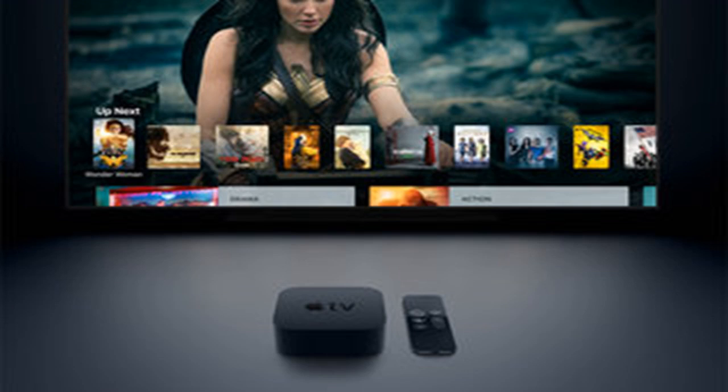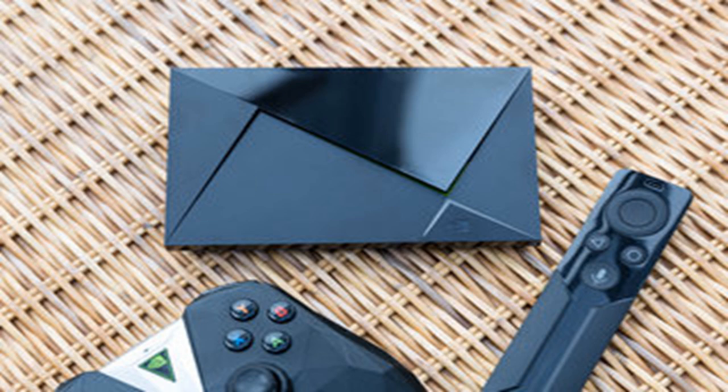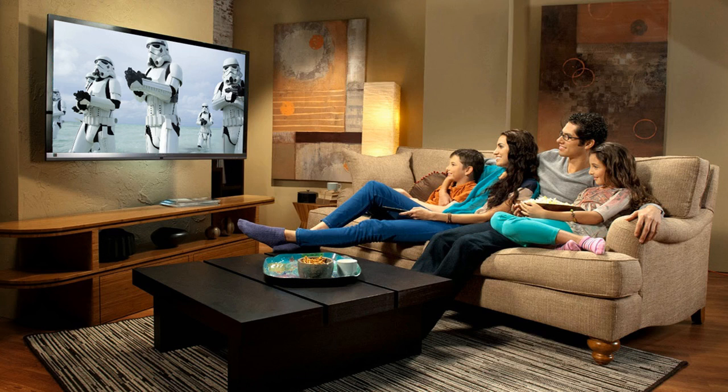Apple. Dimensions: 35 by 98 by 98 mm. Main apps: Netflix, Now TV, BBC iPlayer, Amazon Video coming soon. Connections: HDMI, Ethernet. Maximum resolution: 4K 2160p HDR. Price: £179 for 32 GB, £199 for 64 GB, although it will continue to sell the HD version of Apple TV for the foreseeable future.